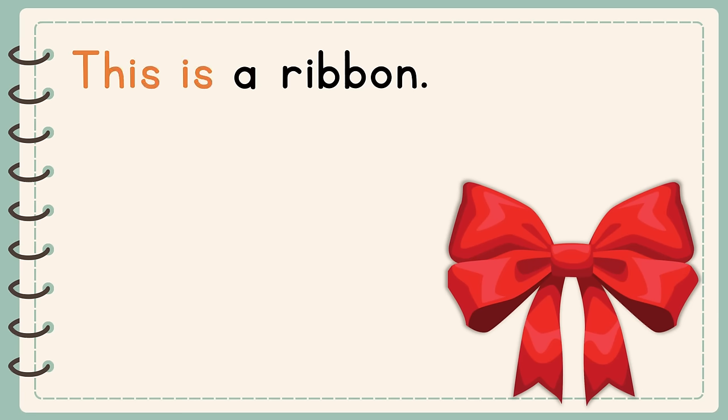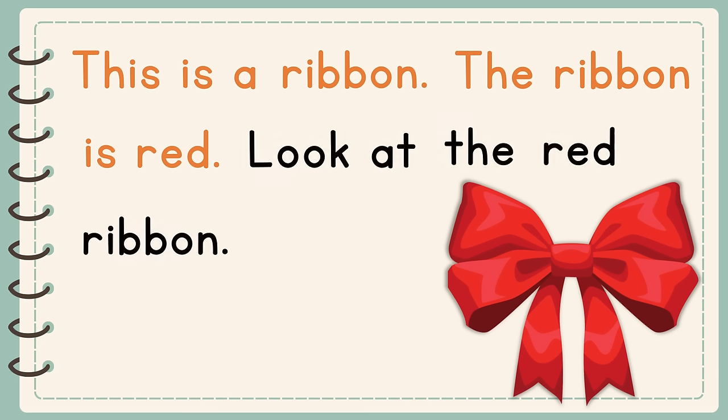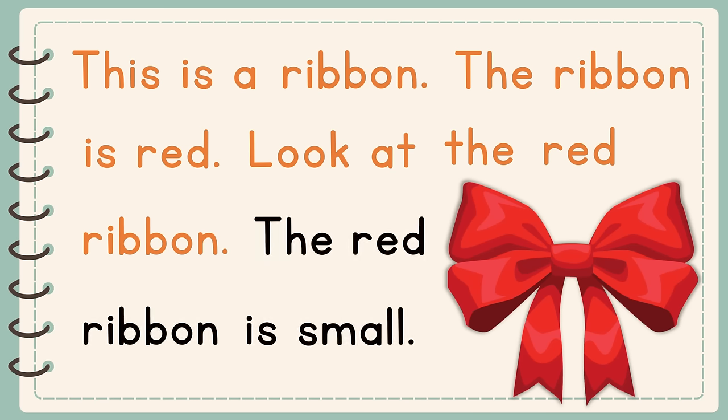This is a ribbon. The ribbon is red. Look at the red ribbon. The red ribbon is small.